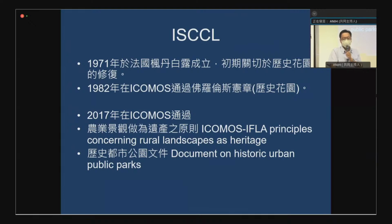ISCCL was founded in 1971 in France, the Scientific Committee on Cultural Landscape. It focuses first on these historical gardens. In 1982, it adopted the Florence Charter, focusing on these historical gardens as cultural landscape. Later on in 2017, ICOMOS adopted the ICOMOS-IFLA principles concerning rural landscapes as heritage. It also adopted the document on historic urban public parks. This shows that these historical parks and gardens are a very important focus of ISCCL.